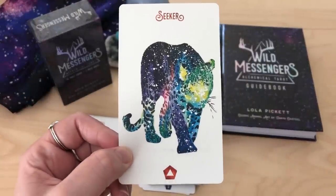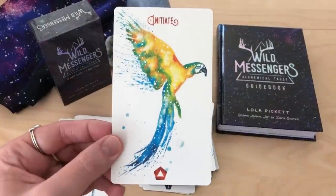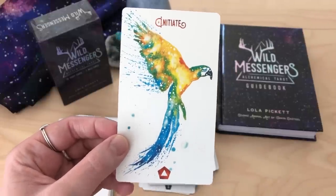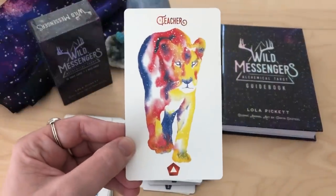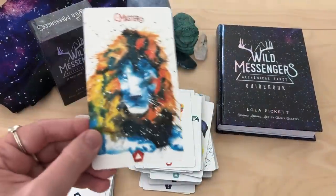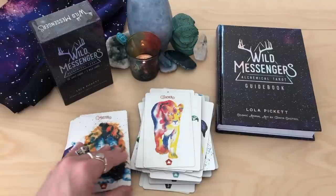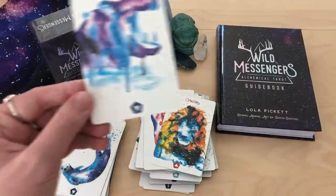The Seeker of Fire. Leopard, the Initiate of Fire, this beautiful macaw. And if this is the same one as Rio, the bird from Rio, I'm pretty sure they just went extinct. Humans, you suck. We're not great. We really are just the worst. The Teacher of Fire. And then the Master of Fire, so beautiful. The Lion and the Lioness. Could it be any different animal than the Lion and the Lioness for fire? I don't think so.